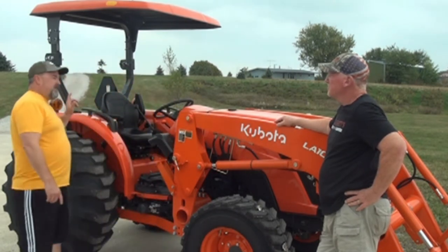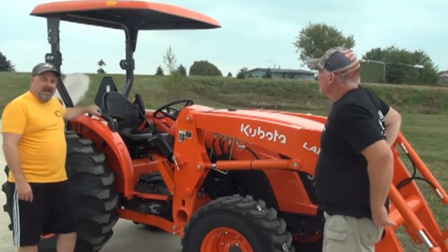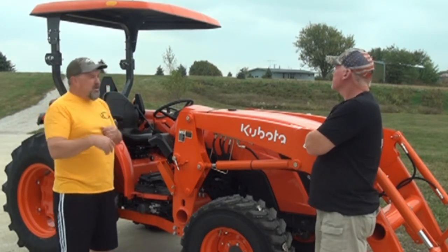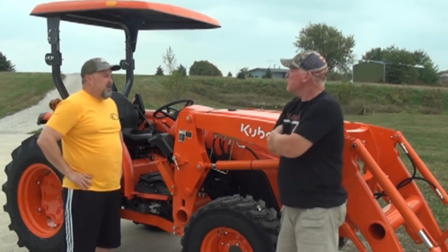I skipped on the cab. The cab added about $7,000 for it. I just, in my mind, could not justify adding a cab. But hey, maybe we ought to get the camera and do a little close-ups on some. Yeah, let's shoot some of the features.